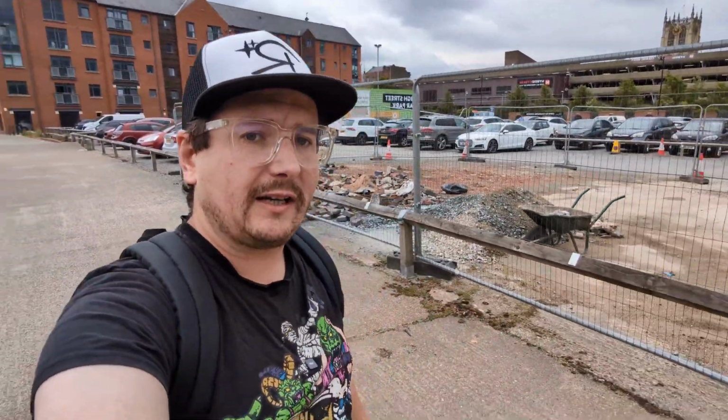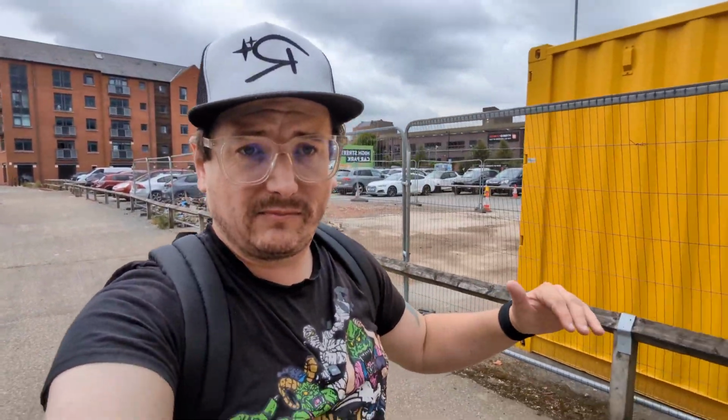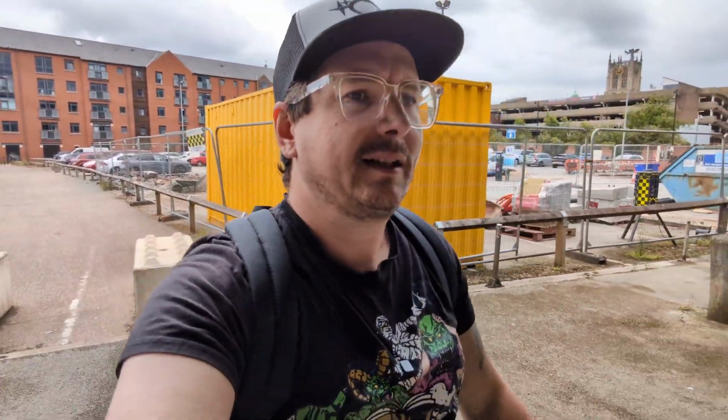Alright, speaking of old skate spots, this used to be one. Well, the section with the wood used to be one. Used to be a big chunk of wood, like a square log, which we used as a grind box.